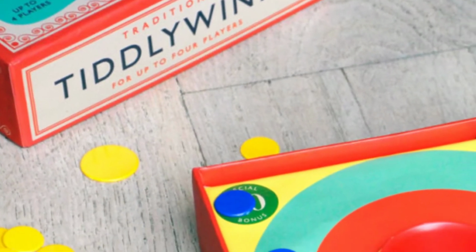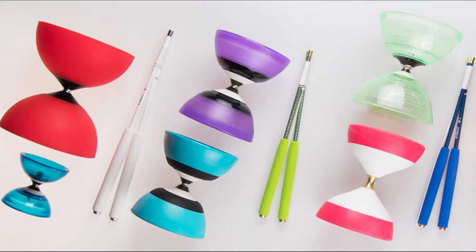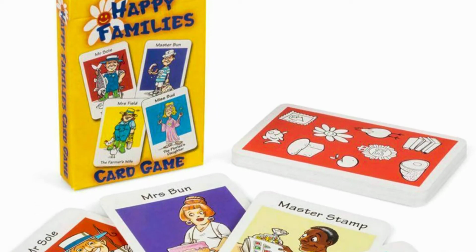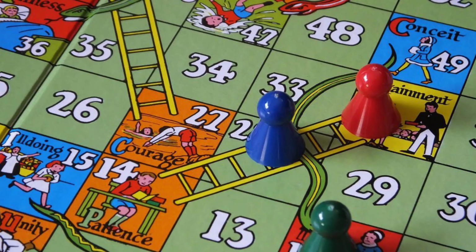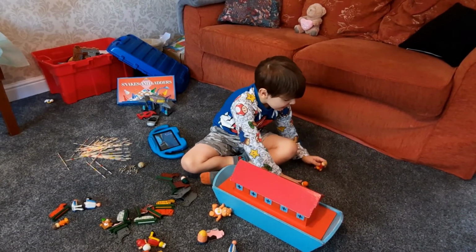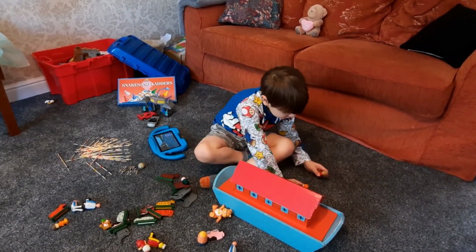Many of the toys we play with today were around in Victorian times, including yo-yos, Diablos, marbles, card games like Happy Families, and board games such as chess and snakes and ladders, to name but a few. Which of your toys do you think that Victorian children might have played with over 100 years ago?